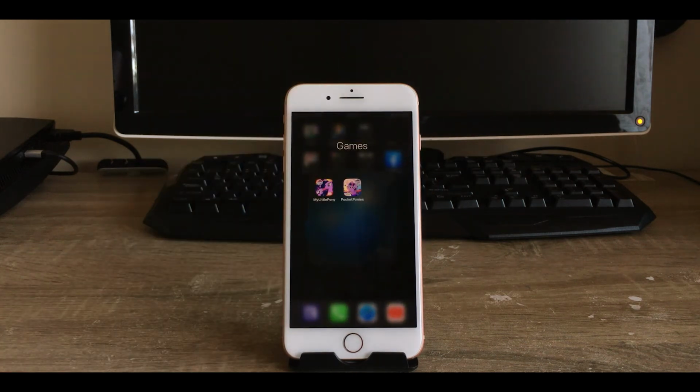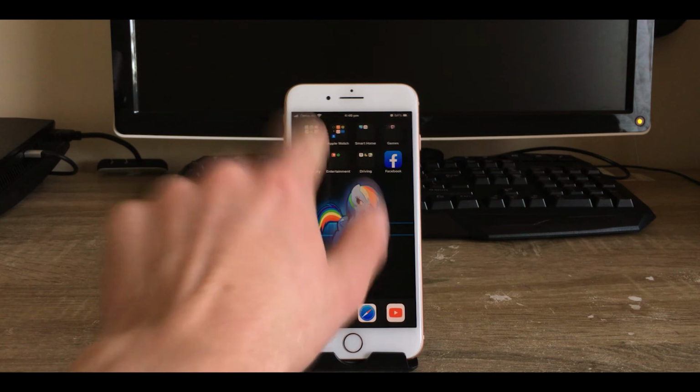So let's go to games. Games, you guys already know what's in here. You've got the My Little Pony app. I recommend it. It's quite a lot of fun, and you've got Pocket Ponies. It's also fun.